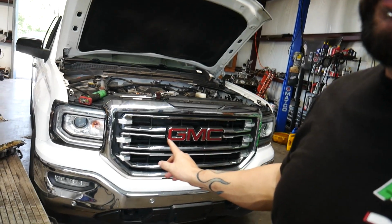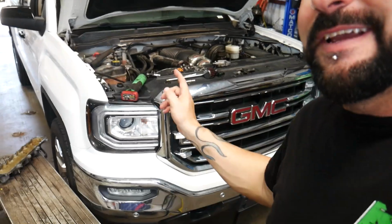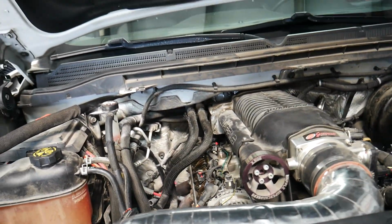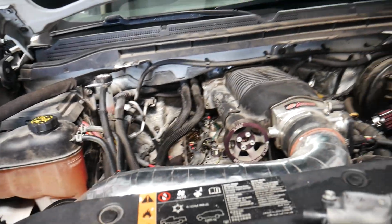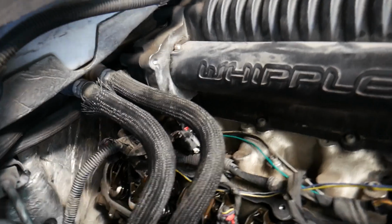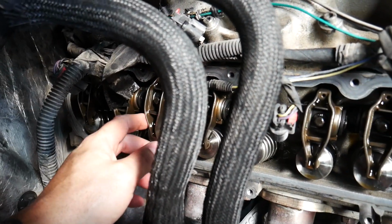So guys, I have pulled our Silverado GMC, whatever you want to call it, Chevy Mobile, in the shop, and as suspected, I went ahead and pulled the passenger side valve cover because that's where I felt like I was hearing the noise most prominently, and lo and behold, we have a collapsed lifter on number 5, I believe, intake rocker. So slide back here, slide my hand up in here so you guys can see.